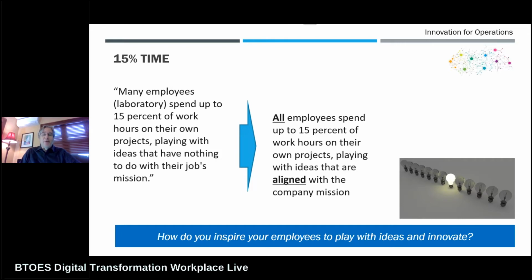And so really the question here is, do you as a leader inspire employees to play with ideas and innovate? Whether it's 10% time or 20% time or 30% time, or maybe it varies depending on the role and the person, you really need to encourage that.